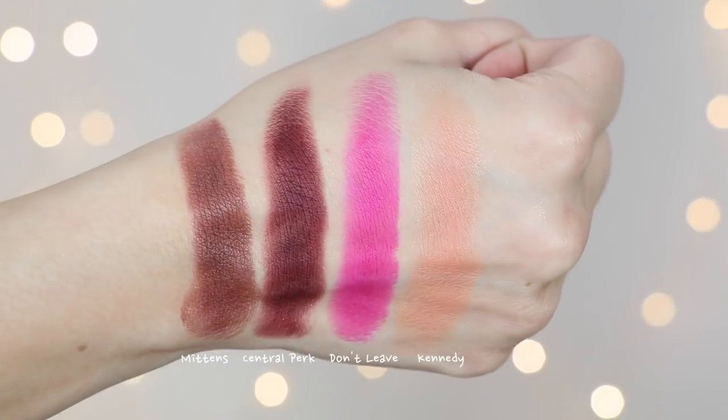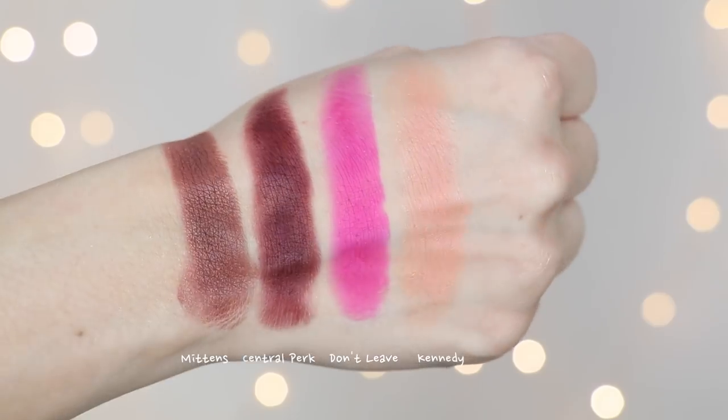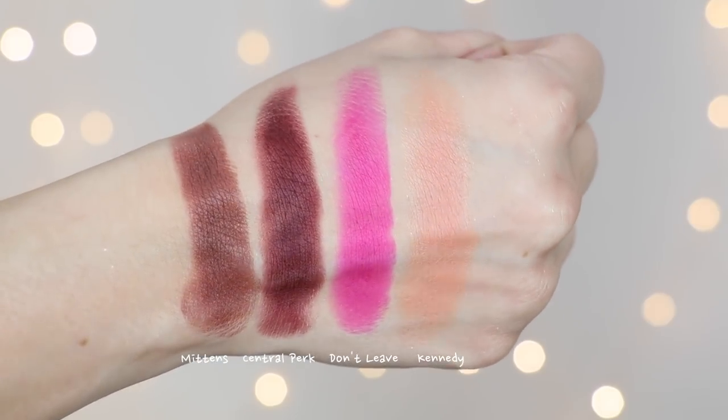And then the last matte Super Shock shadow I really love is Central Perk, mainly for its name. Friends is my life, and I love this color because, again, it's awesome for the lower lash line. I really like the matte ones mainly to smudge on my lower lash line because they last all day, like even more than powder eyeshadows. So I really love Central Perk.